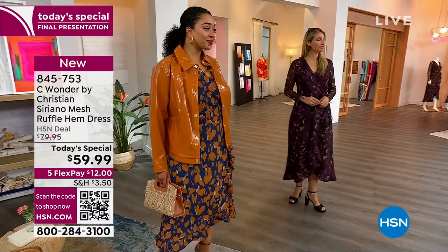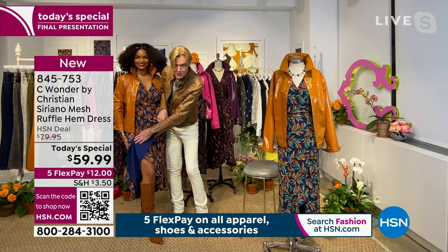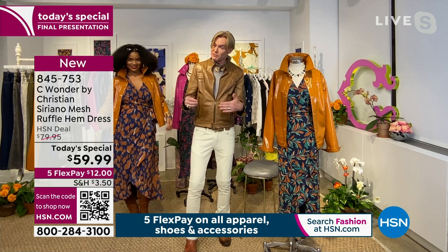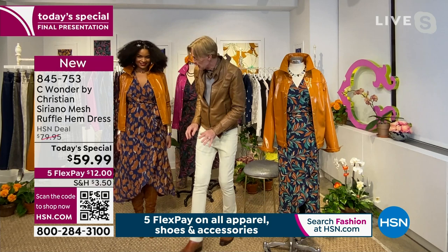And then can we talk about this skirt? This is all stretch mesh, gorgeously lined. Now, Debbie, you shop in all the good stores where I shop too. Absolutely. This is not a $59.99 dress. No. This is a $59.99 dress for all of you because we want you to have a spectacular dress for fall. This dress should be 10 times what you're asking for it today.